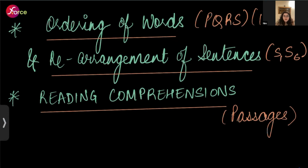So go in the format SVO. Pick up the subject, then figure out what the subject is doing, the verb, right? Subject, verb, and then additional information about the operations being performed by the subject in the sentence. Again, PQRS, that is all you will manipulate. S1 is the beginning, S6 is the end. Don't touch the beginning or the end, just rearrange PQRS according to rules of grammar and common sense, right? Sometimes your gut instinct works really well with these questions.